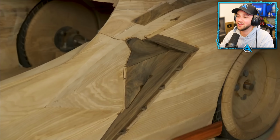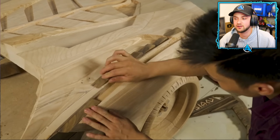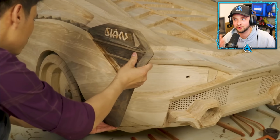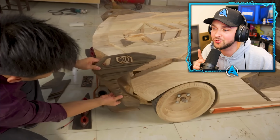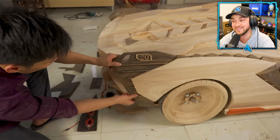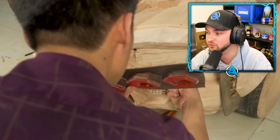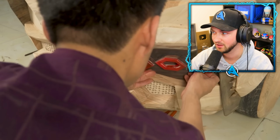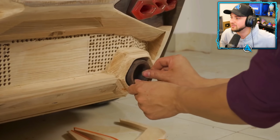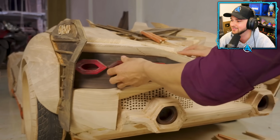Now I'm going to give you one of the first massive hints as to what brand this car is. Pay close attention to what we're about to add. Oh, Sian. Does that help you guys? Maybe it will. Oh my gosh, it's even got a number on it. 20. Has this guy made 19 other wooden cars? Jeez, lights going in with cabling. That means these lights are going to be functioning as well. I need to stop underestimating ND Woodworking for his incredible skill and talent.